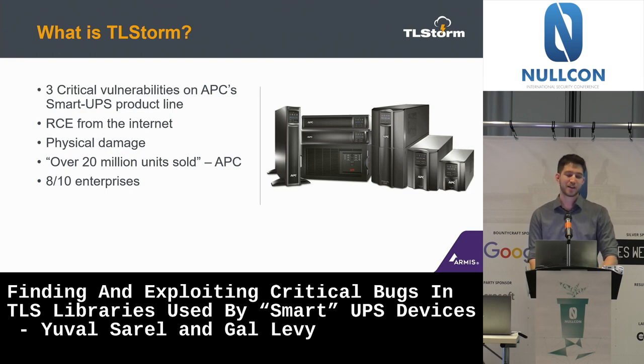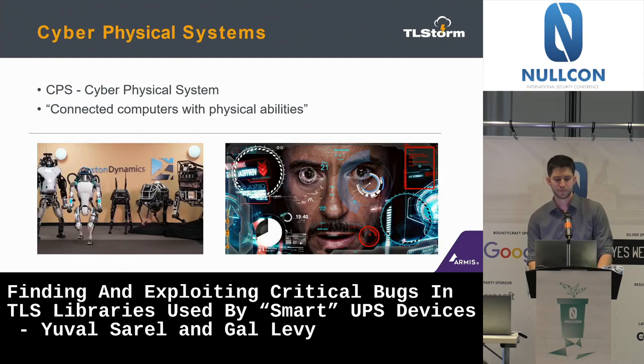So, Tearstorm is a set of three critical vulnerabilities on APC's Smart UPS product line, as you can see here. They enable remote code execution from the internet, and using them can cause physical damage to the device or its surroundings. These devices are very common, with over 20 million units sold, and according to our data, they can be found in 8 out of 10 enterprises around the world.